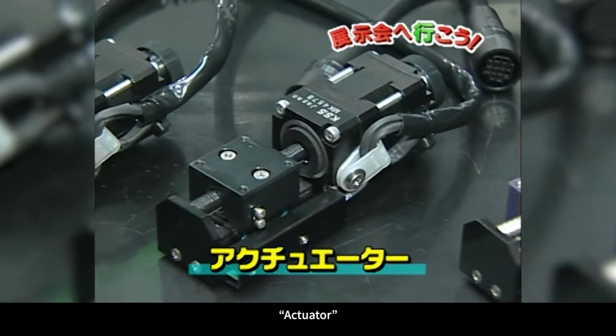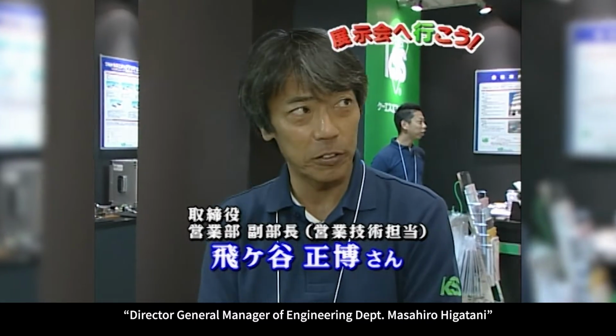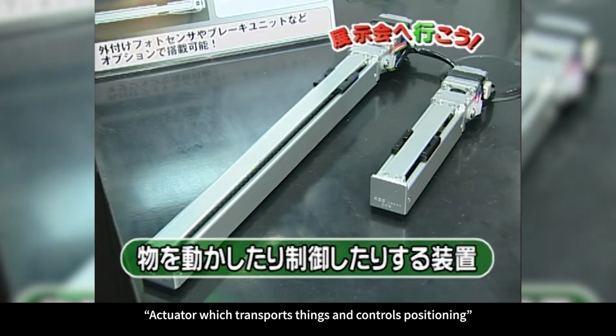This is called an actuator, and it's a mechanical component that is used for transporting things from one place to another precisely. Actuators are essential items for various industrial products and machine tools.